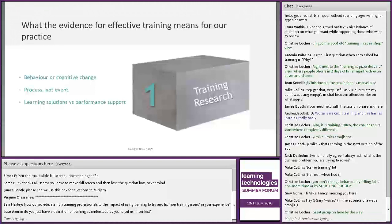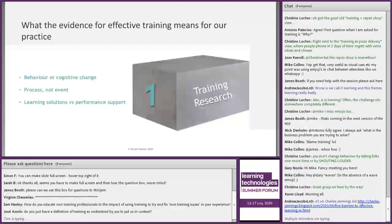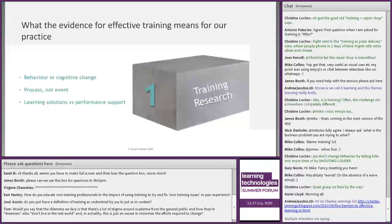we need training. The evidence tells us that we need training if we are striving for that change in behavior and cognition on the job, right? We need to focus on the process of how to get there. It's a journey, not an event. We need to differentiate, and this is really important as well, between what people need to know and do and what they need to access, right? So that's the differentiation between learning solutions and performance support.